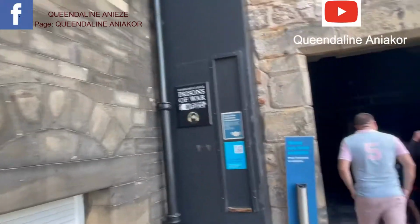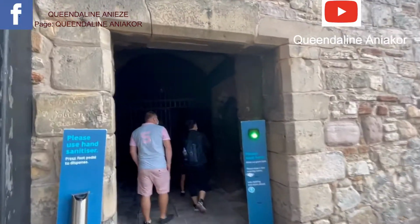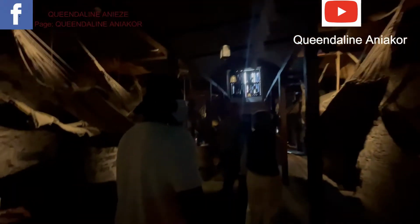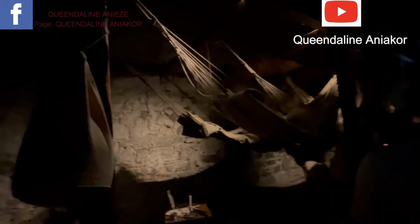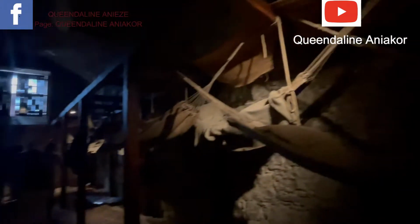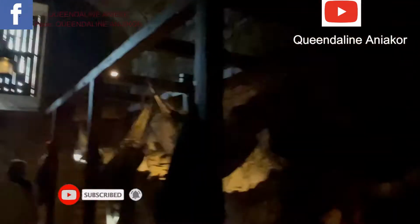The prison harbored a lot of prisoners during the war, a lot of French captives. It held as many as 500 prisoners. It also held prisoners of high value who were captured during the American Independence War, and more French prisoners during the Napoleon War.